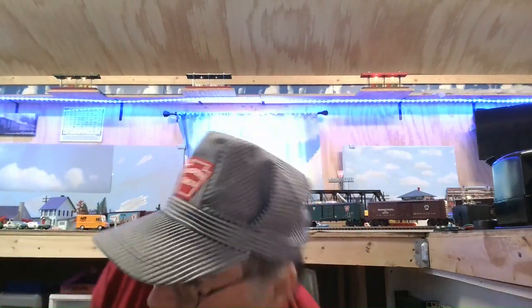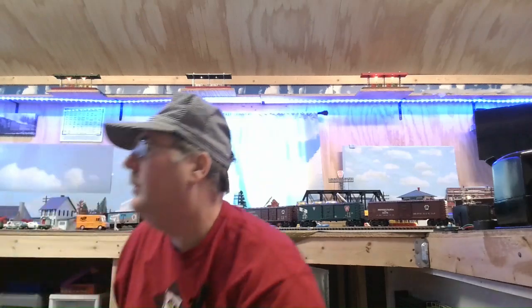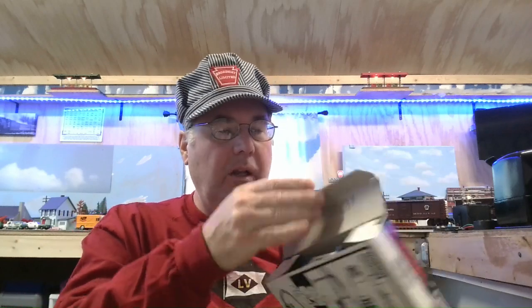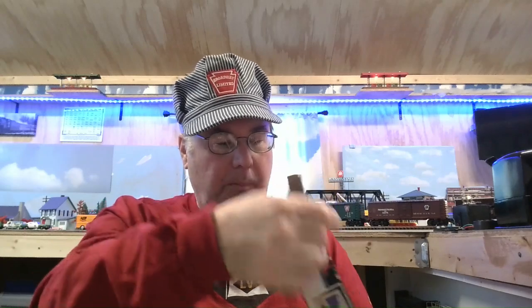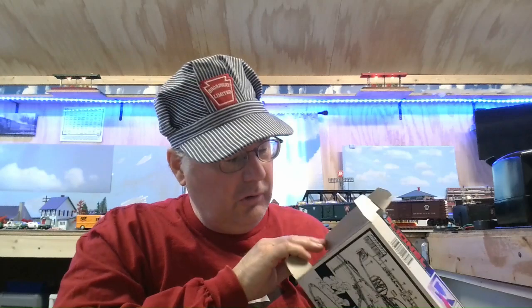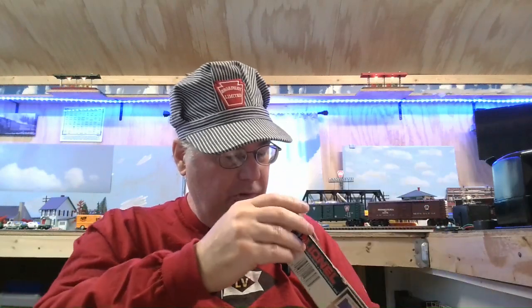What else? Oh, and I bought these billboards because I'm addicted to these billboards. But then I never looked inside, and I'm opening it up. I don't think the billboards are in here. They have phone booths. Little phone booths. So I guess I can make this layer like a traffic light. So let's see what else is in here.